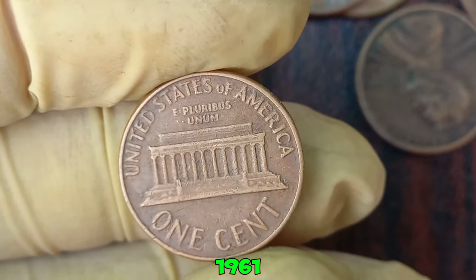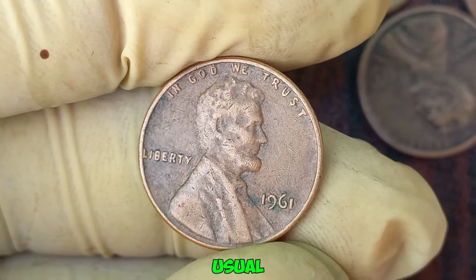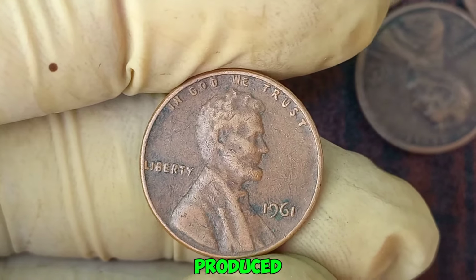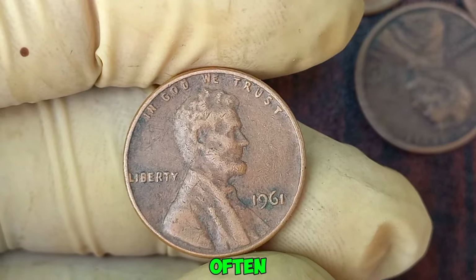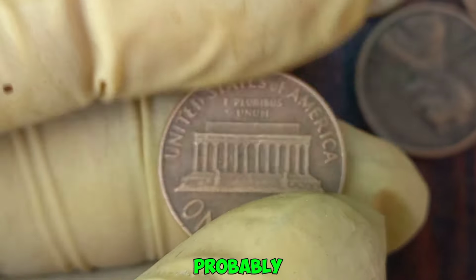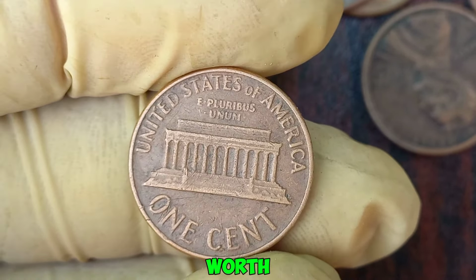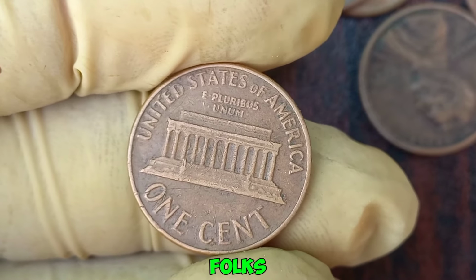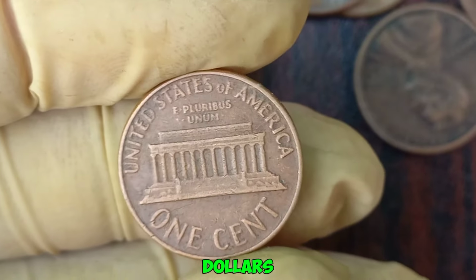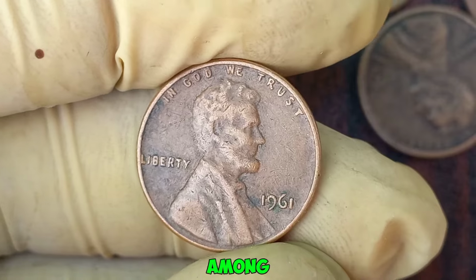The 1961 Lincoln penny is a rare find because it was struck without a mint mark, which means it did not have the usual D or S, indicating the Denver or San Francisco mint where it was produced. Coins without mint marks are often more valuable because they are considered to be error coins or varieties. Now, you're probably wondering how much a 1961 no mint mark Lincoln penny could actually be worth. Well, brace yourselves, folks, because this coin has been known to fetch prices in the hundreds, and even thousands of dollars. It all comes down to the condition of the coin, its rarity, and the demand among collectors.